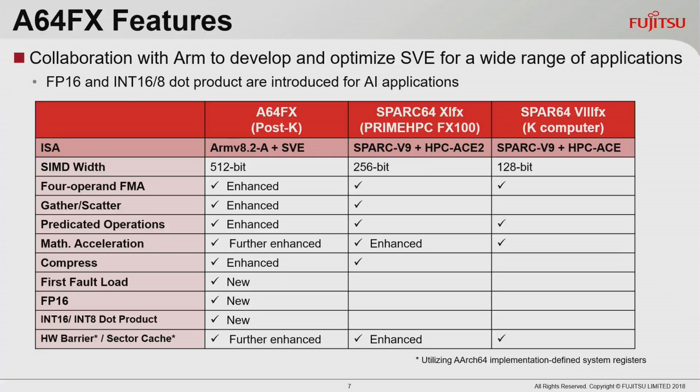I'd like to share the A64FX ISA features in comparison with our previous processors. As I mentioned, as a lead partner, we collaborated with Arm to develop and optimize SVE for a wide range of applications. This A64FX increased the SIMD width up to 512 bits. And important instructions such as 4-operand FMA, gather-scatter, and math acceleration are all enhanced by additional predicated operations. In addition, half precision and dot product types of integer 16 and integer 8-bit are introduced for the AI area.